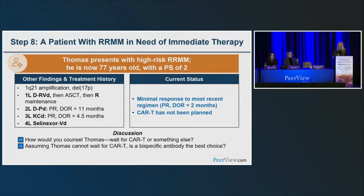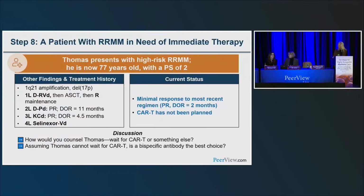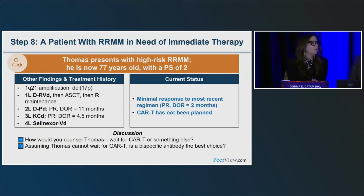Yeah, this is somebody who's rapidly progressing. So, Donna just explained the process of CAR T. This patient doesn't have that time to wait. And considering a treatment that's off the shelf makes sense to me, right? And I think going to a bispecific, which you can easily do and get them started the next week. Yeah, Donna? Yeah, and if you can't get the patient to a CAR T now, put them on a bispecific. They might be eligible for a CAR T later.